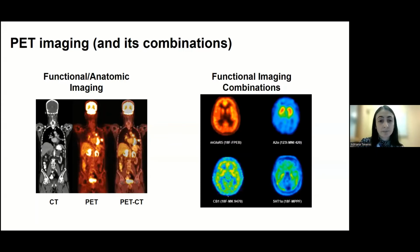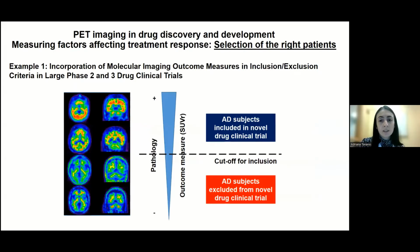The other thing that has made PET very popular in the field of research has been its use as a companion biomarker for drug discovery. So what we have been able to do with PET for a few years now is to actually select or help select the patients that will benefit the most from new therapies. And so here's an example of how we've done that so far.